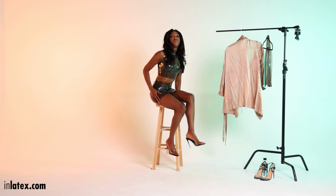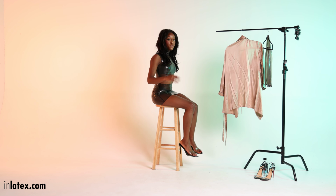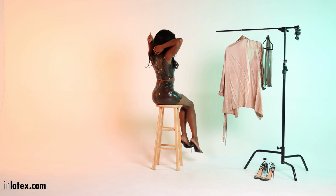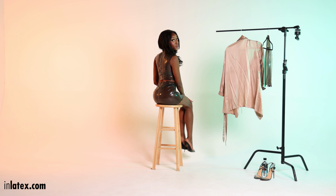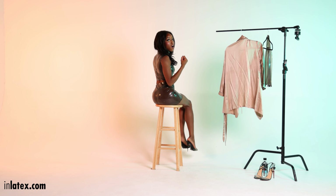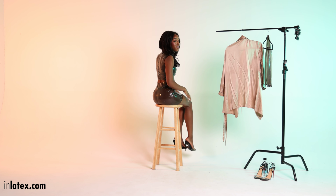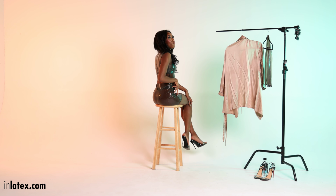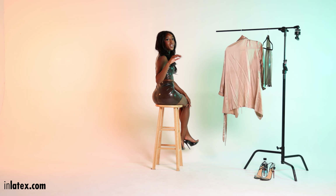And actually, what I did want to really emphasize for you guys, so I'm going to spin around so you can see all the little elements. If you notice, it has this really fabulous silver hardware, a very thick zipper in the back that kind of just ties in and unifies the whole, what would you say, the sophistication yet edge of this piece and of everything that Tox Latex brings to the table.